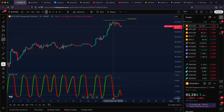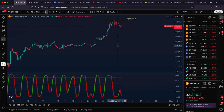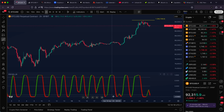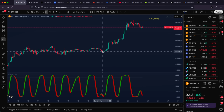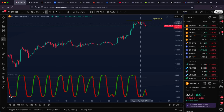We are now forming a double bottom pattern, and as you most probably know, those double bottom patterns and also double top patterns are quite important, significant reversal patterns. The last time we got a double bottom on the Adler stochastic CG oscillator, Bitcoin was trading at 84,000 US dollar area, and then we got an explosive move toward the upside above 90,000 US dollars.